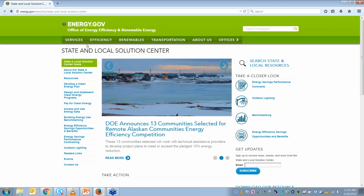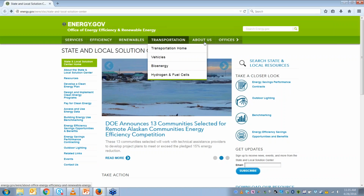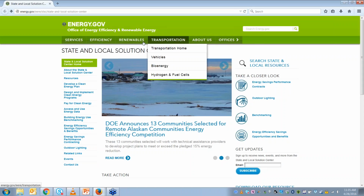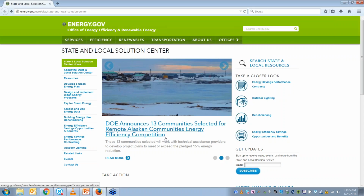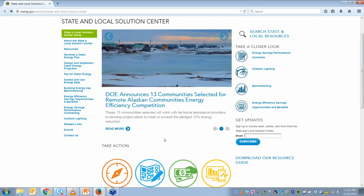I'd also like to note the energy.gov banner at the top. That is part of the permanent structure of the energy.gov website. And if you click on any of those pull-down menus, they're going to take you to information developed not necessarily for the state and local partners, but it's more into the portal of all of the information in the Office of Energy Efficiency and Renewable Energy. So for the purposes of state and local governments, we're just going to hang out in the white space.